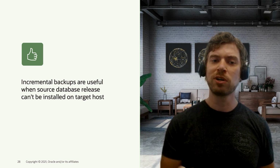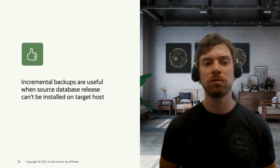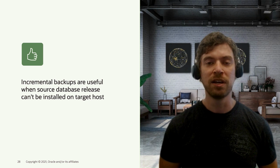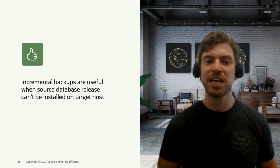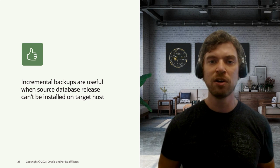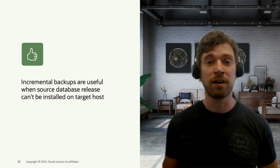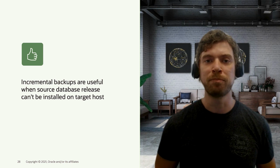Also, when the source database release can't be installed on the target host, this is another good use case for this method. If you can install the same source database release on the target host, probably you will do so and set up Data Guard in this case, as I said in the previous slide.